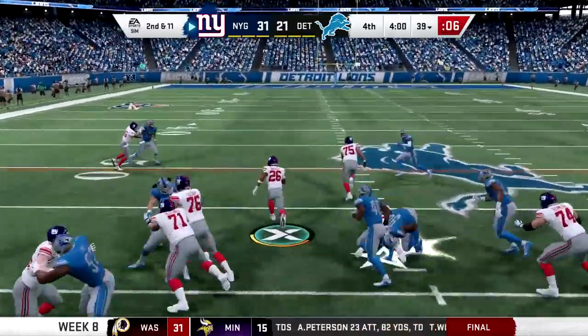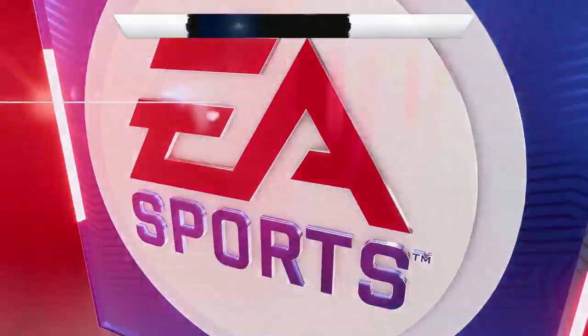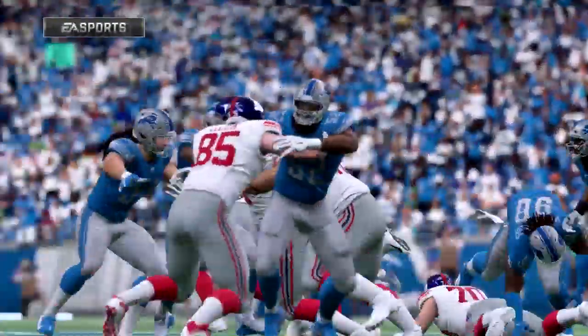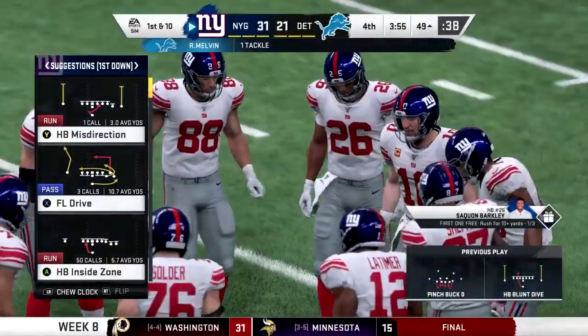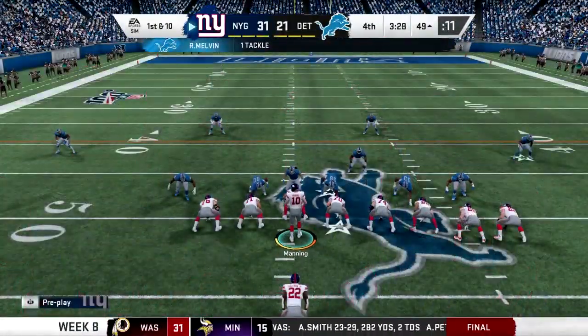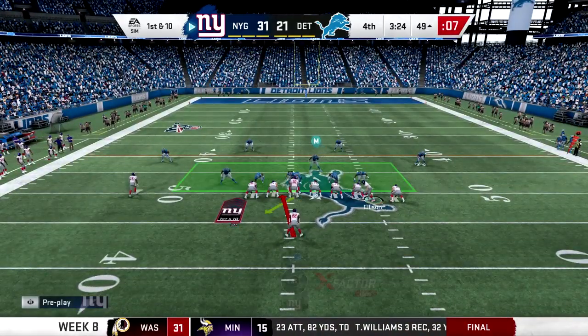On second down now, Barkley. And he'll be taken down, but not before he gets into enemy territory. 12 yards there and a first down. Well, that looked like an example of what you said back in the first half. A running back of his size can really wear down a defense. I think he's starting to do that. I think you're exactly right.